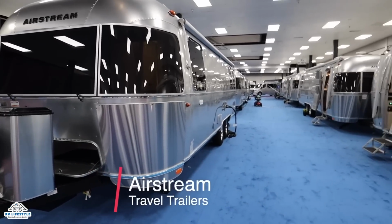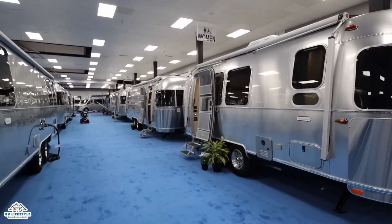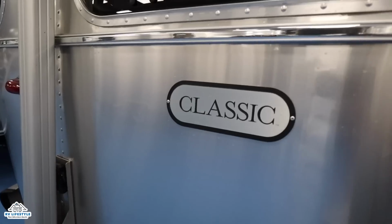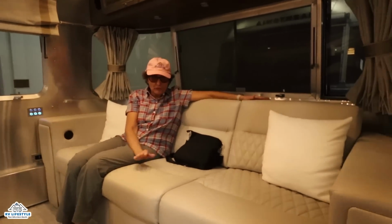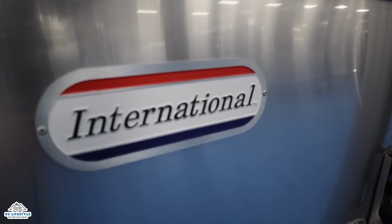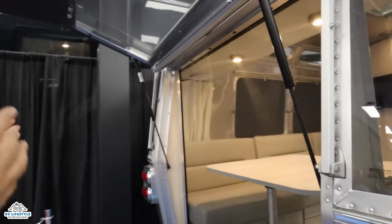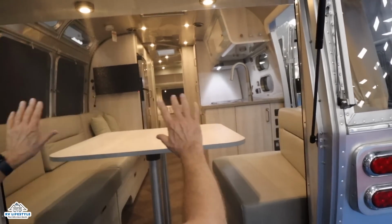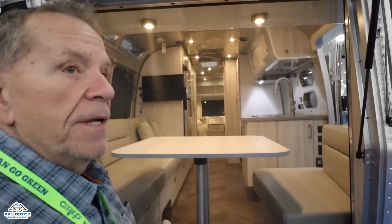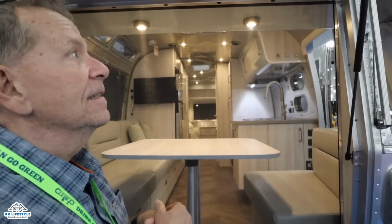It is hard to beat an Airstream. An RV show isn't complete without going through at least a couple of Airstreams. And it's always hard to beat an Airstream that's called the Classic. Is that why this is the most comfortable sofa I've ever sat on? Hey, come look at the back of this Airstream. This is the International. Look, this window actually pulls out and you have a screen, so you have this wide open area to let the outside in, and two twin beds in the back. Airstream. I like it. Yeah, very nice. That's the first I've seen that.